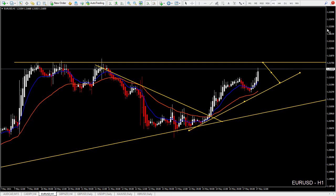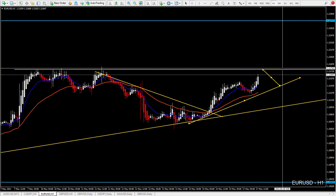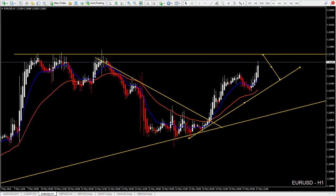Yes, maybe even 20. Of course we can target that, but first price must break this, and before this happens, we can still have price break here. Yes, if yes, perfect. Any retracement, we look for buys, but we can still have a situation like this, or we can have a situation from the 4 hour chart like that. Yes, and then maybe a breakout here or here. So that's why if we consider taking the entries here, we have to manage our trades here. But definitely right now still buys on the euro dollar.